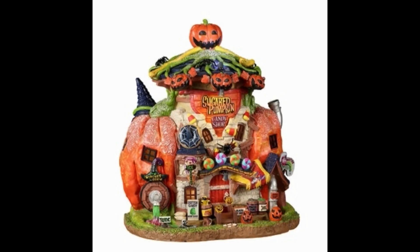I also just don't really care for how it looks. If you like it, cool. I don't really care for it. This is the Sugared Pumpkin Candy Shop.